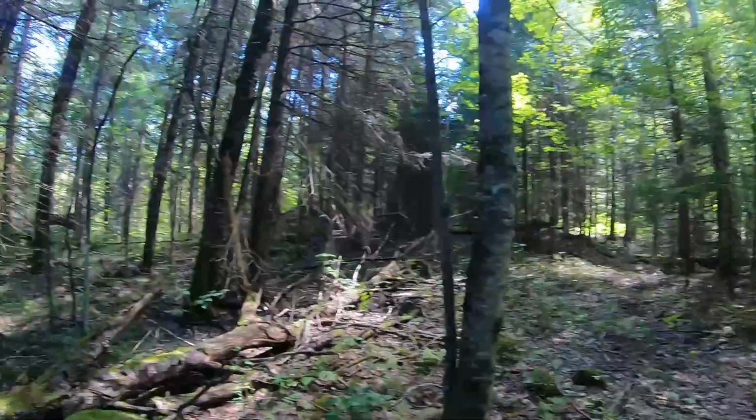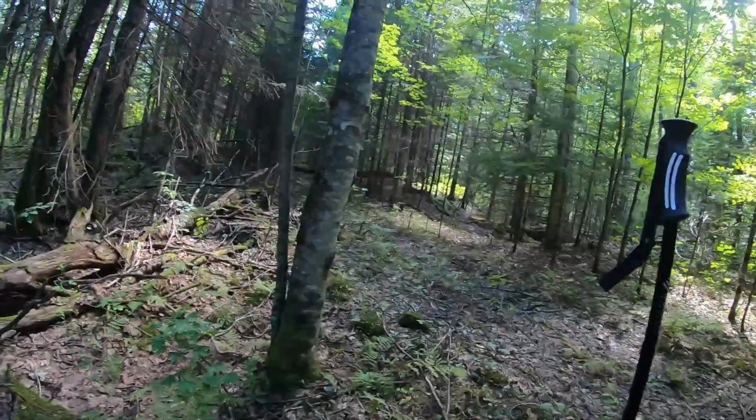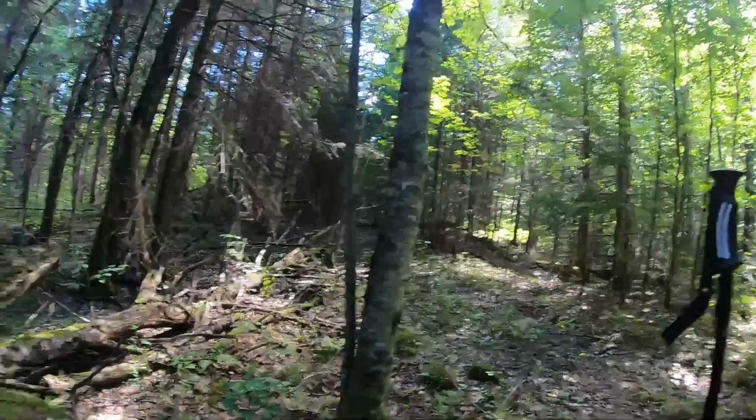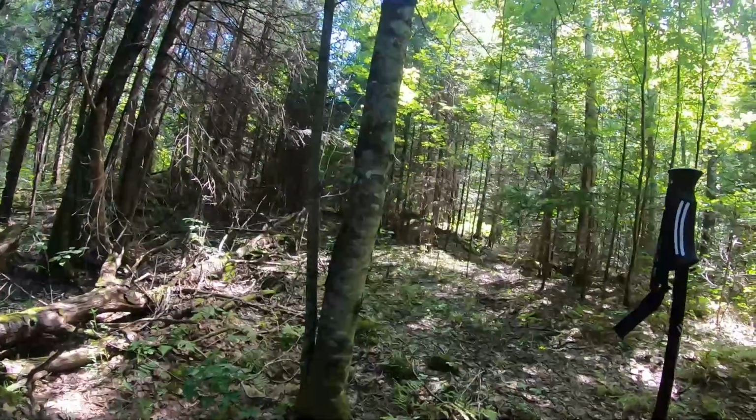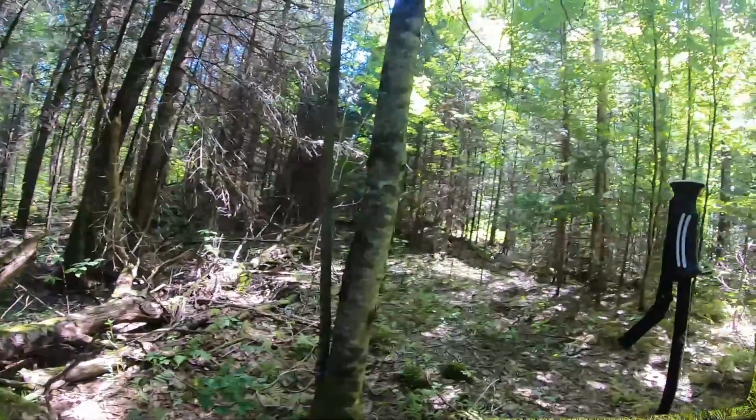Well, that's it, guys. I'm going to shut the camera down and then I'm going to hike on out to the truck and I'll say goodbye when I get out there. Unless I run into something between here and there interesting. So, I'll see you down the trail. Well, guys. Yeah, there we are. We're out at the truck.